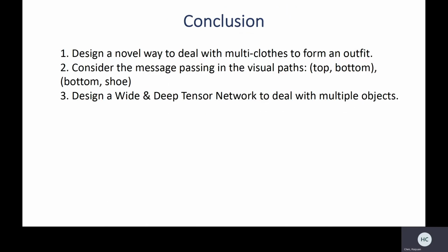In this work, we try to design a novel way to deal with multiple clothes together, like top, bottom, and shoe. We also consider message passing in the visual part, like the top, bottom, and shoe. And finally, we design wide and deep tensor networks to deal with the global compatibilities of the entire outfit.